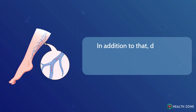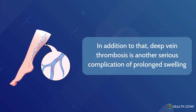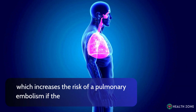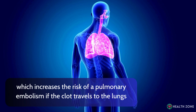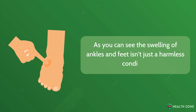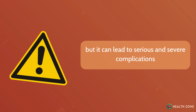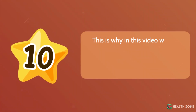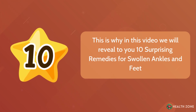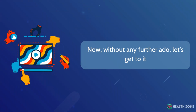In addition to that, deep vein thrombosis is another serious complication of prolonged swelling, which increases the risk of a pulmonary embolism if the clot travels to the lungs. As you can see, the swelling of ankles and feet isn't just a harmless condition, but it can lead to serious and severe complications. This is why in this video we will reveal to you 10 surprising remedies for swollen ankles and feet. Now, without any further ado, let's get to it.